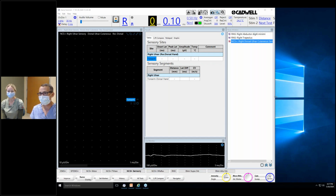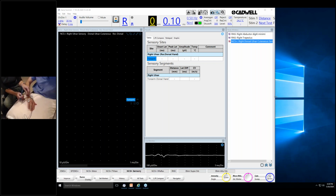So we want to just demonstrate that real quickly, before we get into repetitive nerve stimulation, how difficult it is at 8 centimeters and then how easy it is at 6 centimeters. So we're going to quickly do a dorsal ulnar study. So Jennifer's measuring, what are you measuring? 6 and 8? Okay.